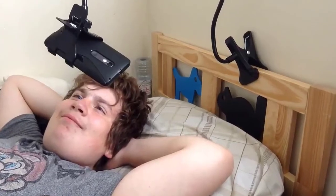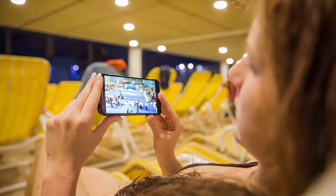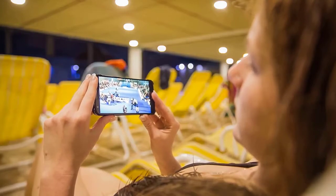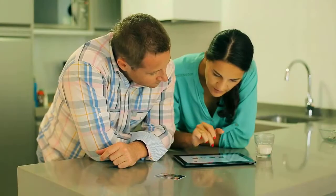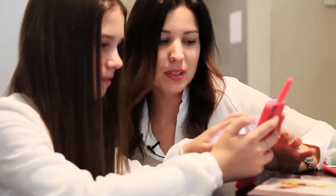Adding a phone holder for bed is one of the best options for smooth phone operation. They are great, especially when watching movies or making video calls. Choosing the right phone stand for bed is not an easy endeavor, mainly because there are so many features to consider before you make a purchase.